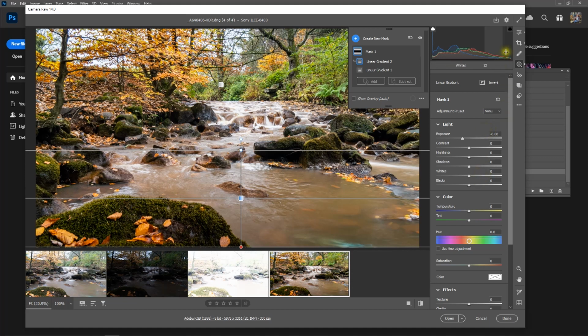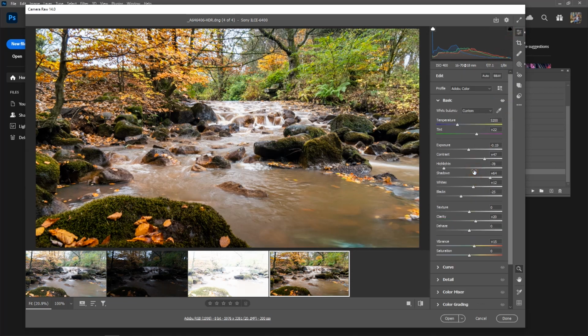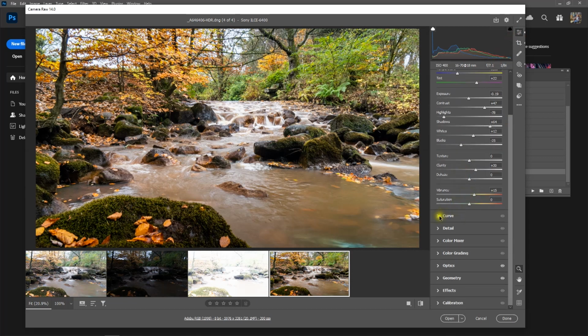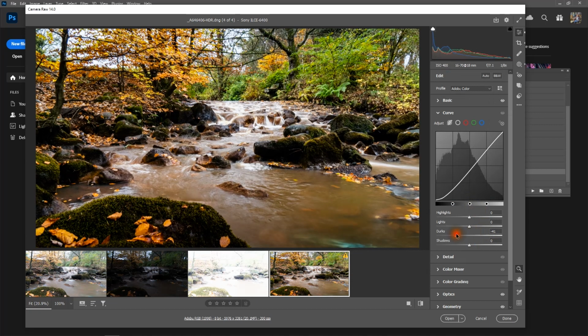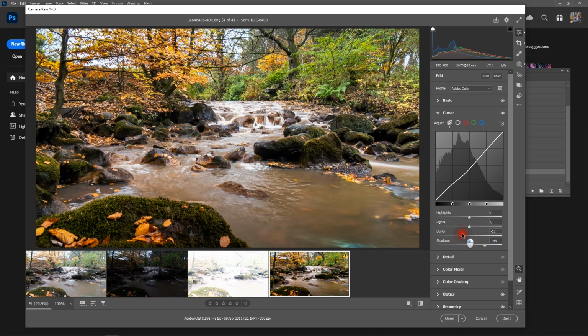So again, we'll ignore our mask for now. We'll go back to the main picture. Alright, so the next thing I want to do is go down to curves. As I said, I do like a lot of contrast in my picture, so I want to make the darks fairly dark. So I'm going to bring that down to there, but I want to bring some detail out there as well, so we'll pull the shadows up. I like to get the shadows quite high. Let's bring the darks up a wee bit, maybe to about there. That should do it. And again, I'll pull the lights up and the highlights down.